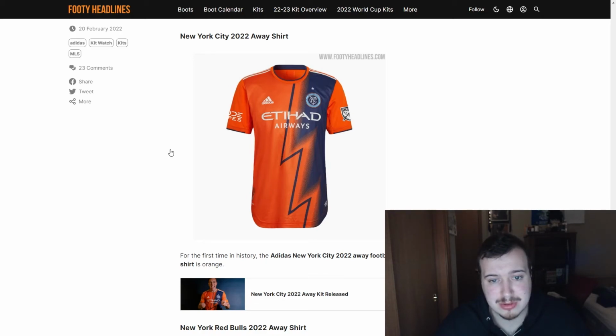It's not terrible, and I get what they're going for with the lightning motif, but this big thick line down the middle just really isn't doing it for me. I think if you erased this line and just kept this on the side, it would probably look a lot better, and you'd get the same vibe without this heavy line that, I don't know, something about it I just don't really like.